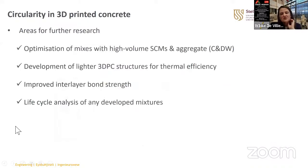And so just in conclusion, the inclusion of construction and demolition waste in 3D printed concrete is something that deserves a lot more attention and research. In fact, we are busy with an EU-funded research project with which we're wanting to replace 100% of the aggregate with construction and demolition waste. So that's something that we're working hard on.